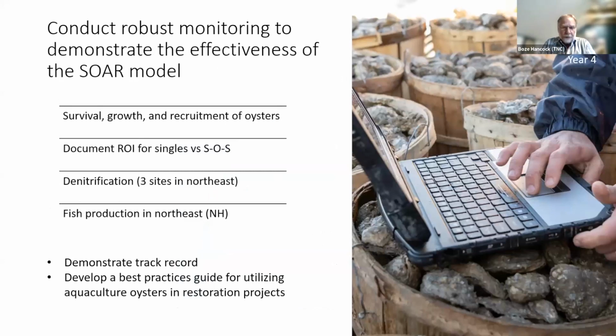The monitoring that we hope to do through this next phase of SOAR is again looking at survival, growth and recruitment. They're the basic ecological measures that we need to keep track of. But as Jory described, the use of these large breeding adults in restoration is relatively new, and we're designing some work specifically to look at that return on investment that she alluded to. So what is the cost of an adult breeding oyster when you start with spat on shell as opposed to already grown singles?